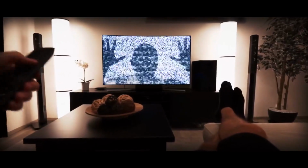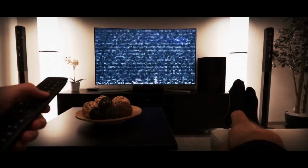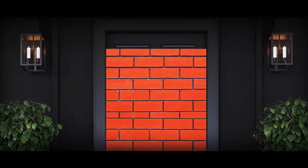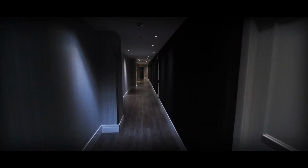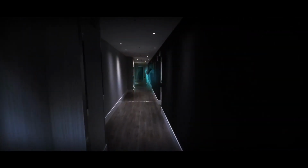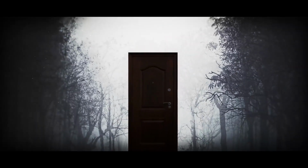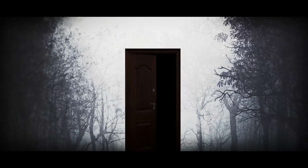They reported hearing strange noises. The TV in the room kept flickering. It's guessed that the door of room 873 was sealed with bricks. Curious guests who heard these mysterious stories wander along the corridor where the room used to be and knock on the walls to contact potential ghosts. Well, which of these secret doors would you like to open?